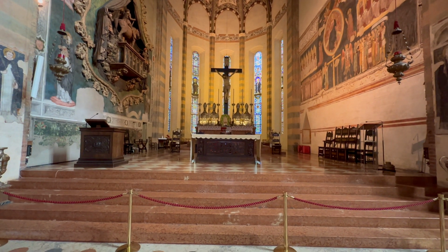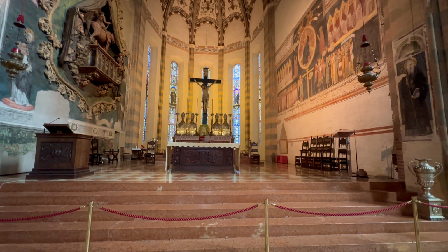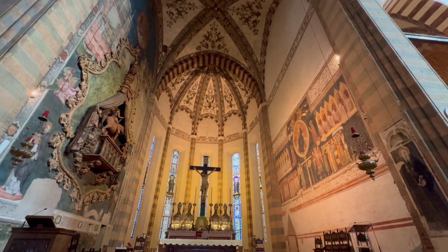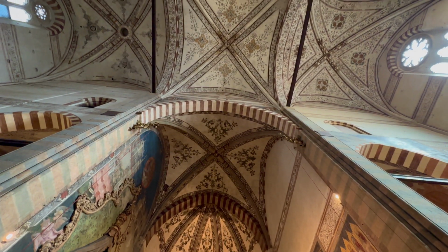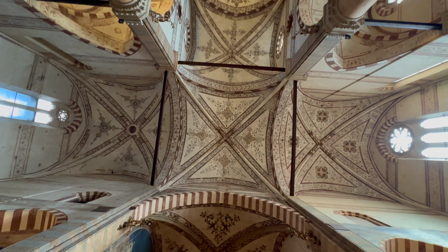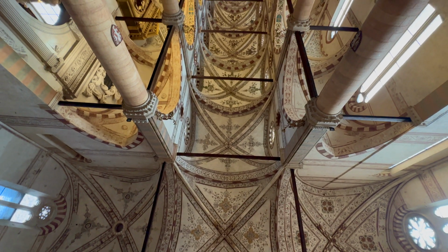Did you know that Basilica di Santa Anastasia is one of the largest churches in Verona, spanning over 4,000 square meters? Its impressive size reflects the importance of this sacred site in the city's religious and cultural life. Its significance extends beyond religious worship. It serves as a beacon of hope and inspiration for the community, offering solace to the faithful and a sense of wonder to all who enter its doors.